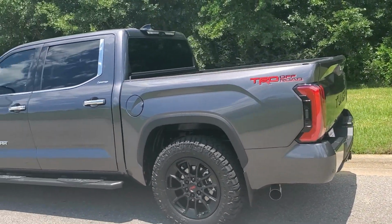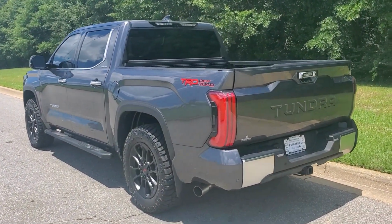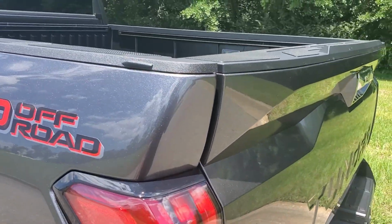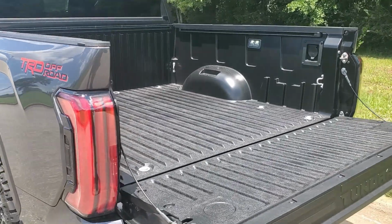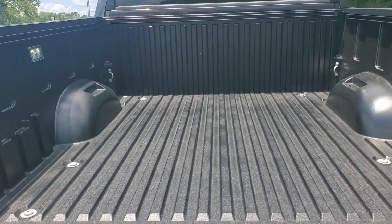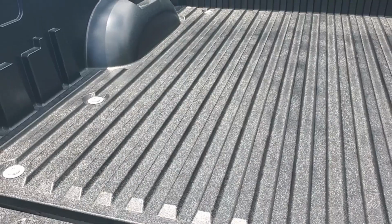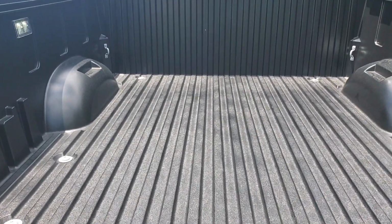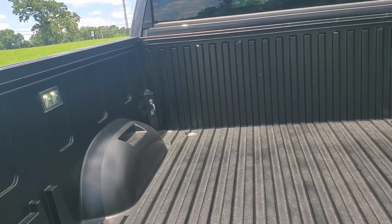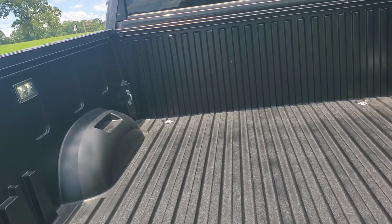This is the backside view of it. It does have the magic button on the side for the tailgate, which lets the tailgate down, as you can see. Also, it has this, I forgot what this is called, the composite bed liner, which is pretty tough, just like they say. I can see where it tends to probably get a little slippery, but it's not as bad as people think.